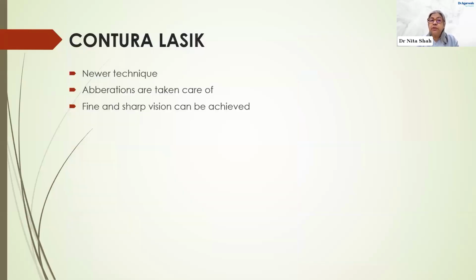Contour LASIK, a newer technique where not just the power, the aberrations or irregularities of the eye are taken care of, giving a much finer and sharper vision. In fact, 40% of our patients see better than what they saw prior to surgery with glasses or spectacles.